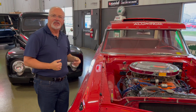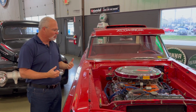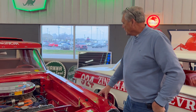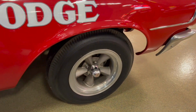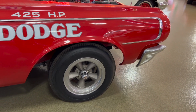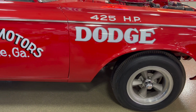We've got Don here from the museum. He's kind of the curator here, comes all the time. Don, what can you tell us about this car? You know, Ray bought this car trying to do his drag race collection of cars here. This is a really correct car.